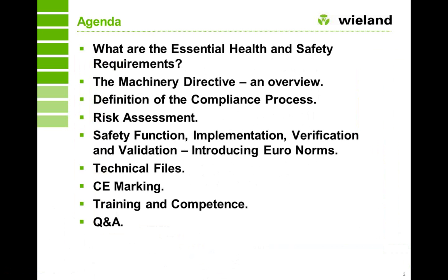Following on then, we'll move into definition of the compliance process. What is the whole process you have to follow? What is the process that is laid out by the legislative requirement and the Machinery Directive? And then we're going to break it down into the components of that process, starting with risk assessment, moving on to then the design of your safety function, the implementation of it, how you verify and validate it.